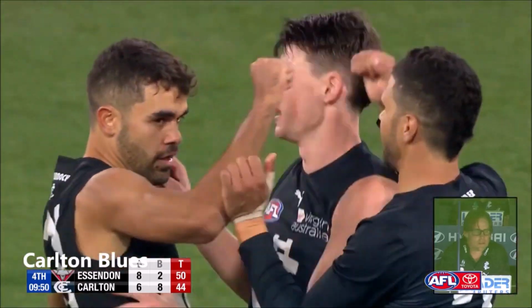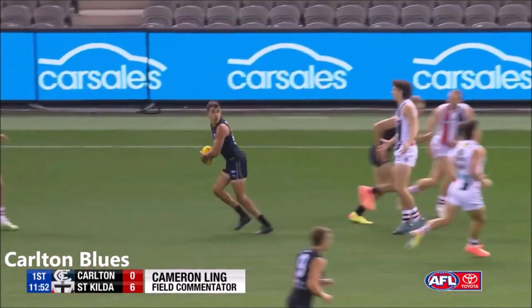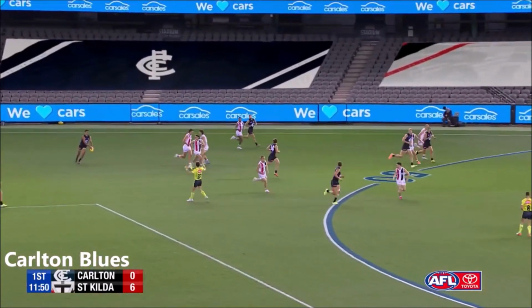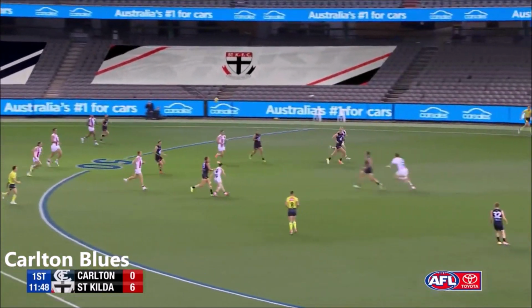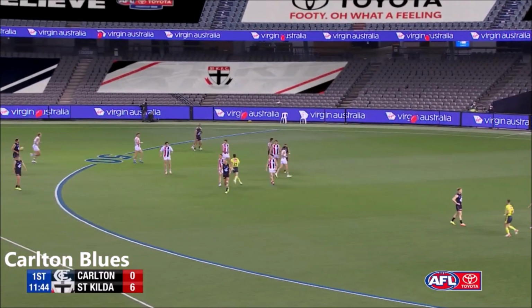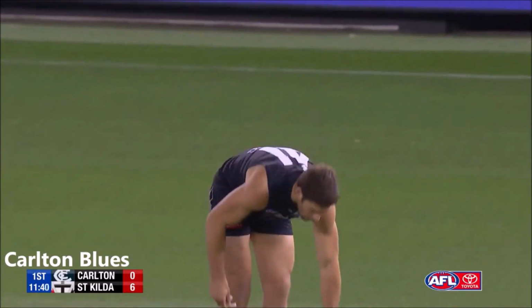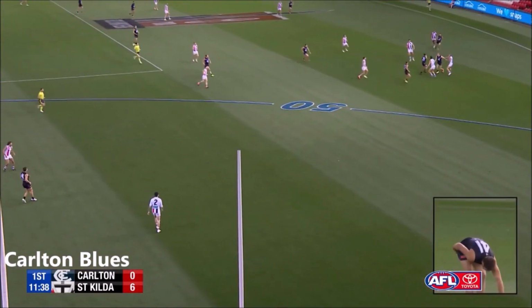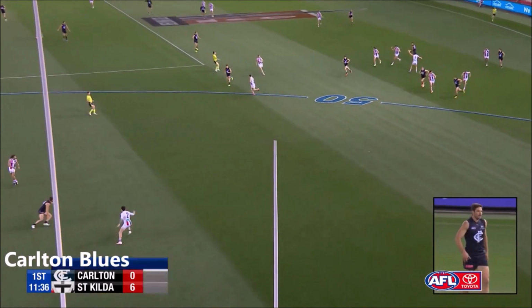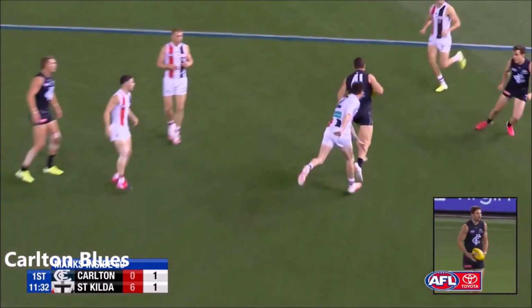Love seeing that movement, taking the game on. Intrigued to see the way that Carlton play it. They've been a little stagnant at times, but this is better. Martin trying to spot up someone on the lead, and he has. And this is Levi Casboult. So Mr. 75% thereabouts. He's kicked 8 straight this year, a few out of bounds on the full, which I include. The official stats don't, Joe, but I do.